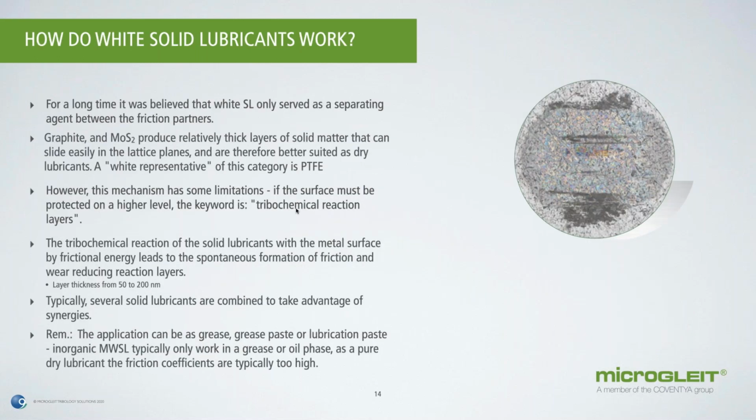White solid lubricants, you have heard the name. How do they work? For a long time, it was believed that white solid lubricants only served as a separating agent between the friction partners, which would be quite a good job, like little balls between the surfaces so that the surfaces cannot have contact. Graphite, MoS2, they are working in this direction. They produce relatively thick layers of solid matter that can slide easily in the lattice planes and therefore are better suited as dry lubricants. They even work in the absence of oils and greases. You can use them as real dry lubricants as well.